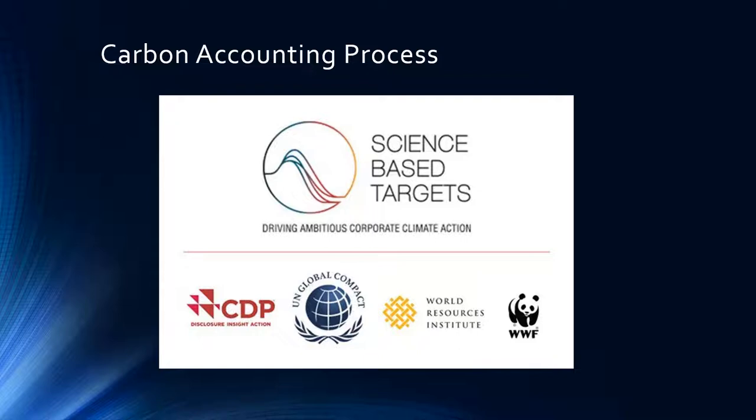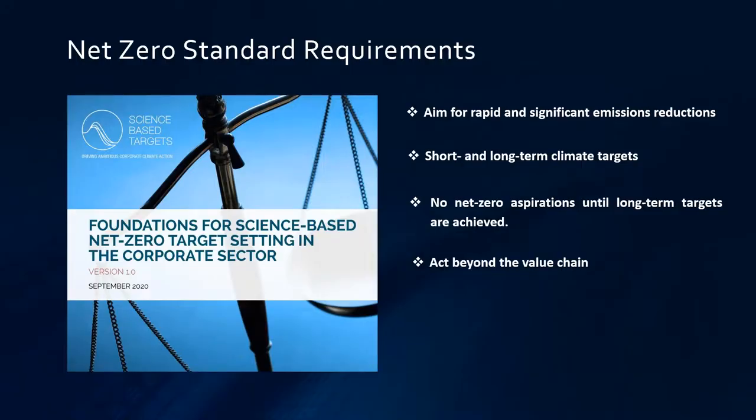So the driving force behind this is a collaboration between Carbon Disclosure Project, WRI and World Wildlife Fund, developing methods and criteria for effective corporate climate action and validating corporate targets. The key requirements set out in the standard include aiming for rapid and significant reduction, so around 90% across scope 1, 2 and 3 for businesses.